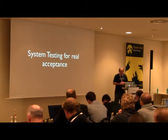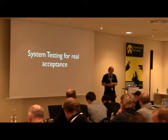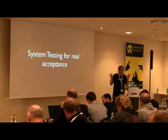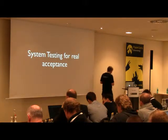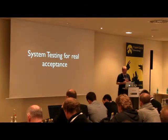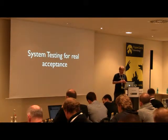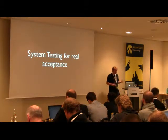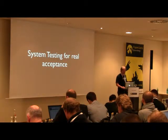System testing. Lots of people have talked about system testing for Puppet, but I'm yet to see a really good solution. I've been thinking about this a lot, and everyone's been talking about system testing. And the thing is that we've always sort of had a tool for doing this at Puppet, which is really quite strange.